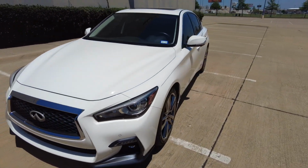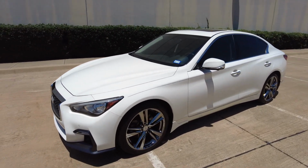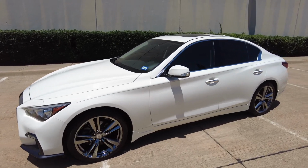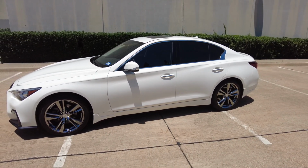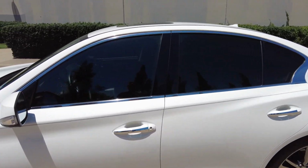No crashes. I'm the only owner of this car. I've owned it since I bought it new, and I've owned it till now, till I want to sell it. I've got documented oil changes, probably about 8 oil changes in only 26,500 miles, so between 3,000 and 4,000. Let's take a look inside.